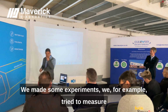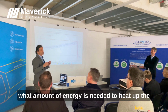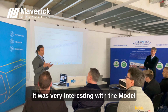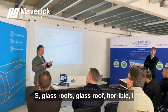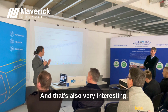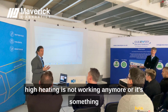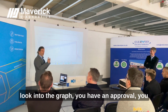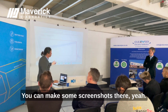We made some experiments. We, for example, tried to measure what amount of energy is needed to heat up the cabin from 0 degrees up to 22 degrees. It was very interesting. With the Model S, glass roof, horrible. I think 3 kilowatt hours or so. So that's really hard. And if a customer is coming and blaming, hey, the heating is not working anymore, or something is wrong, you can easily connect our device. You can look into the graph. You have proof. You can make a report out of those screens, you can make some screenshots there.